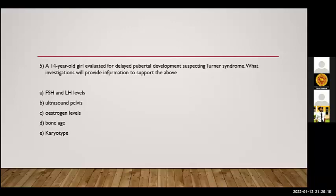So in Turner syndrome, remember you have hypofunctioning gonads, or what you call hypogonadism. Okay. So in hypogonadism, FSH and LH will be very high, but estrogen will be very low. So in Turner syndrome, you have to do FSH, LH and estrogen level to show hypogonadism.